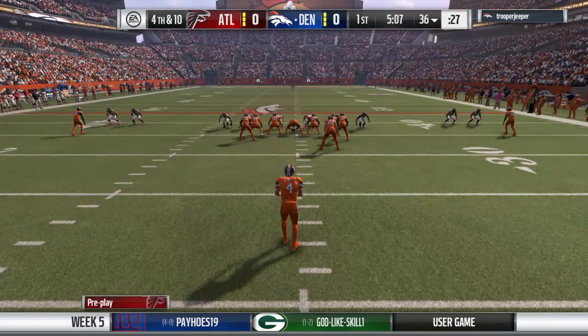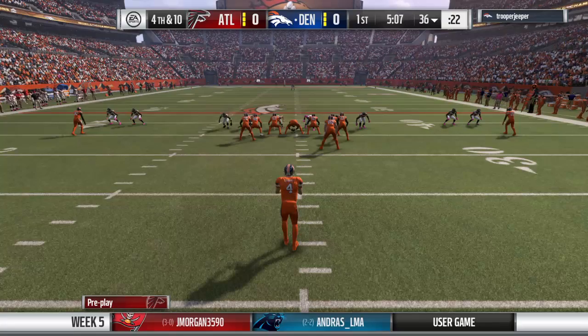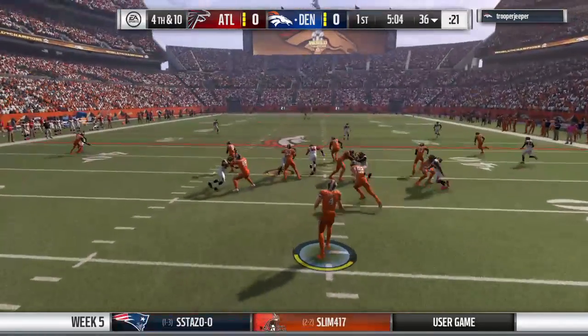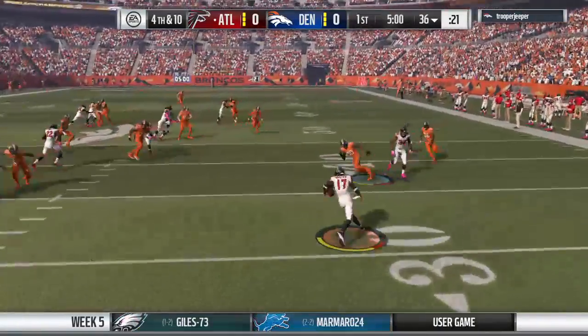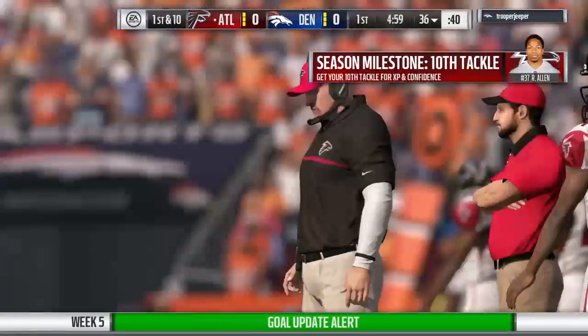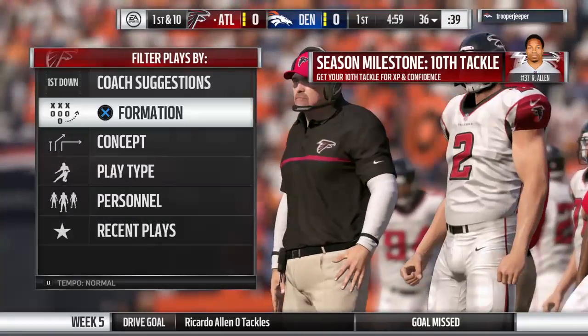On to punt now, Britton Colquitt in his 7th season from Tennessee. Back deep for Atlanta, Devin Hester. He'll send this one into the mile-high air, and it's a good one. It's taken to the 26. 35 yards that time on the punt, and the offense will take over with a new set of downs.